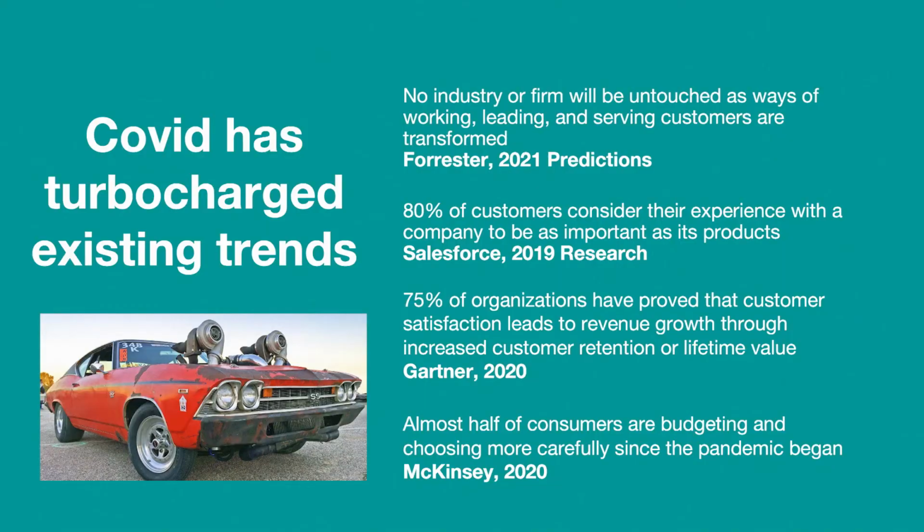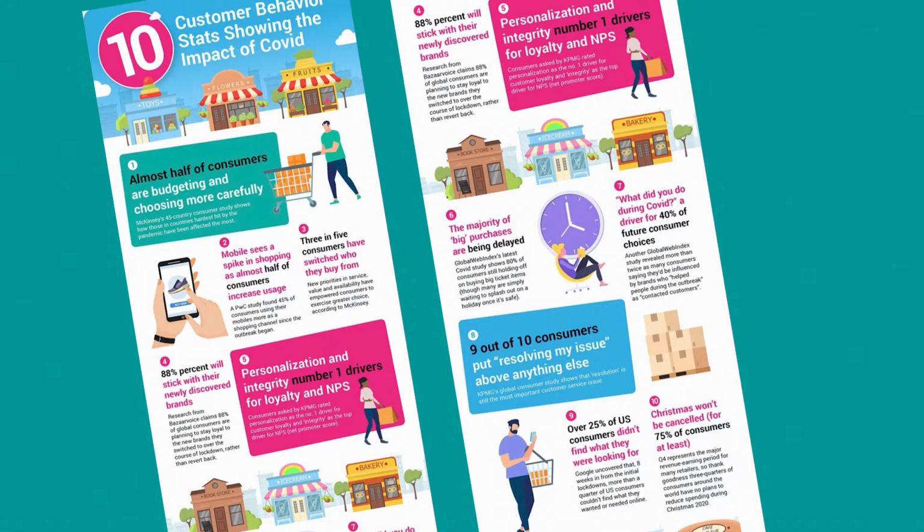And the final point, which I'll come on to in a bit more detail in a second, is that this is a consumer thing. But I think we are all consumers at heart, and our consumer behavior changes what we expect on a business level. So almost half of consumers are budgeting and choosing more carefully since the pandemic began, according to McKinsey. Now, we've pulled together 10 stats, which you can find on our blog on our website, that show some of the other changing consumer behavior that's happened since COVID.